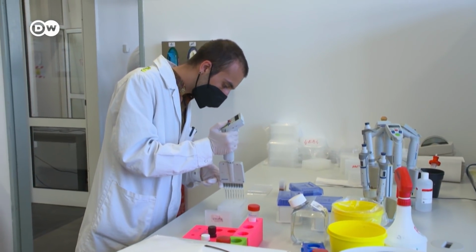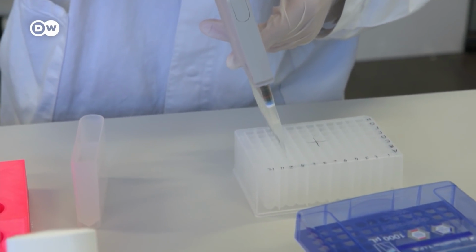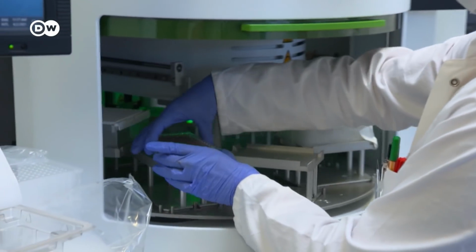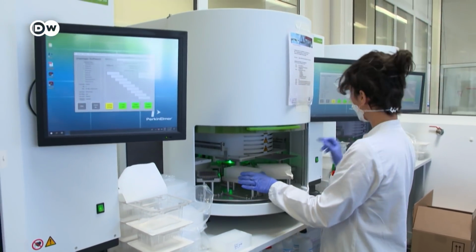If the pool is positive, individual retesting is required. Generally, the lab doesn't deliver the results until the next morning, but that would still be early enough to break a potential chain of infection, says Annegret Quade.